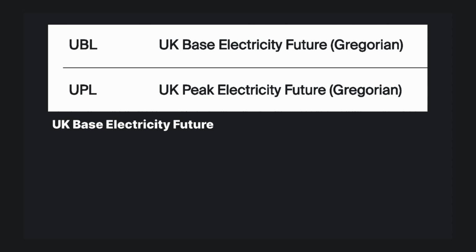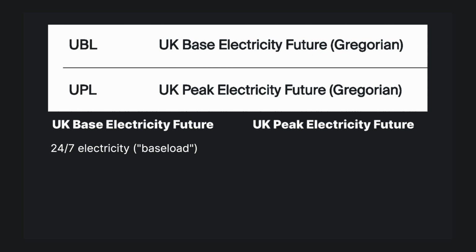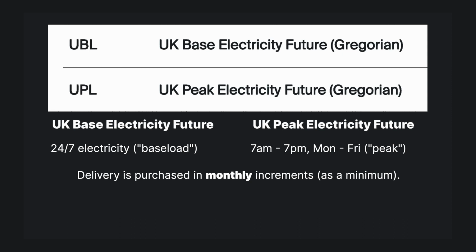The first is UK-based electricity futures. This is electricity traded 24 hours a day, so baseload, 7 days a week. The other is UK peak electricity futures. This is electricity traded during peak hours from 7 a.m. till 7 p.m., Monday to Friday. In both cases, delivery is required across a full month and can be traded as far as 5 years in advance of delivery. Generally, the further in advance that something is traded, the longer the agreed delivery period.